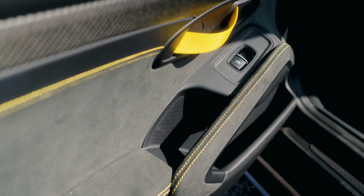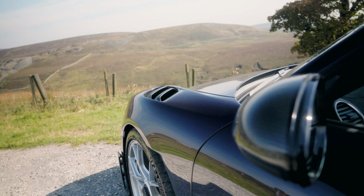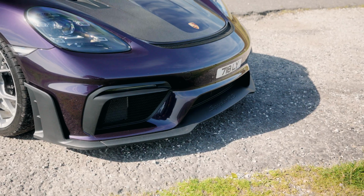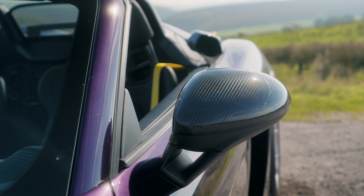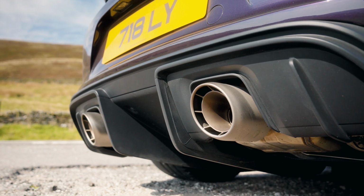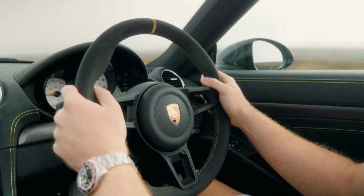And that brings me on to the regular Spyder, because there's a strong argument for that car at less than half the price. You don't need an instruction manual to operate the roof, its 420 horsepower means you can push it harder on the road, and of course you can spec a manual box for even more involvement. All it really needs is a naughty exhaust, and you can't really go wrong. That said, if you have the means and want something truly special, the Spyder RS will not disappoint.